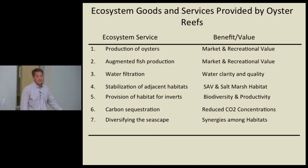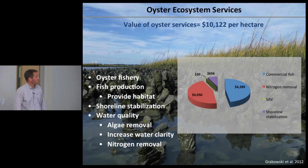They provide habitats for invertebrates, small organisms that not many people think about but are important for the productivity of the overall system. They also potentially sequester carbon by fixing carbon and putting it into the sediments and burying it. And then finally, they diversify the seascape, which is an important feature of habitat function.